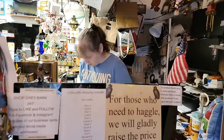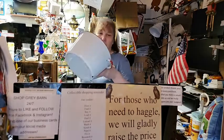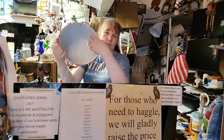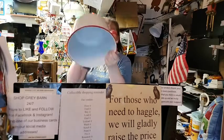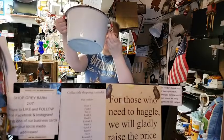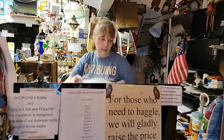Figure I'd hit the floor first so I'm not tripping on things as I'm apt to do. This is from our vendor Andover Junction. It's a nice enamel pot. I'm not sure about usability. I always recommend not using them if you see the scratches. It is a nice decorative red and white enamel pot. It'd be a very cute planter with the lid, and that's just $16 for that nice red and white enamelware pot. Just very cool looking. Nice decorative piece.